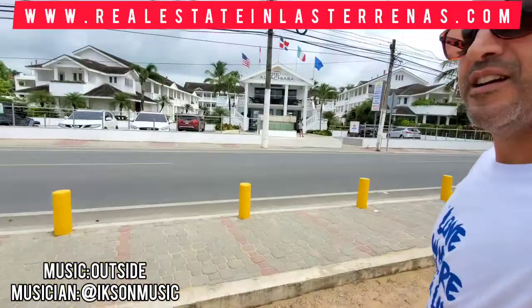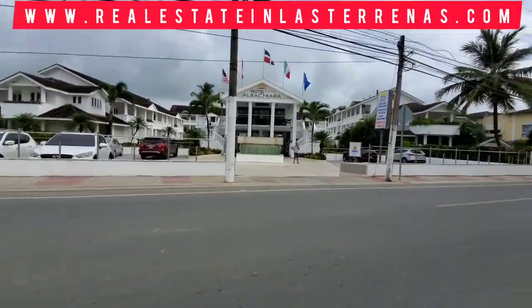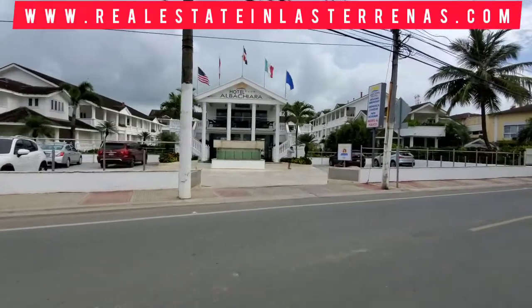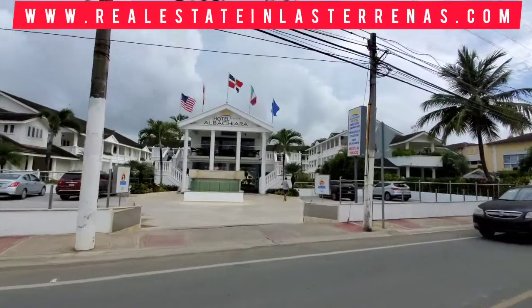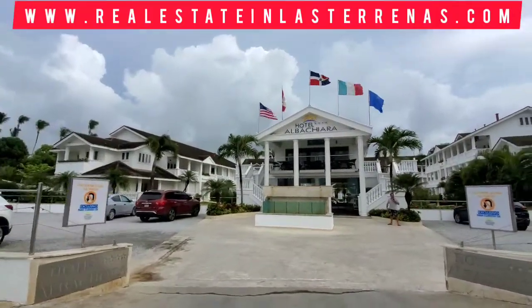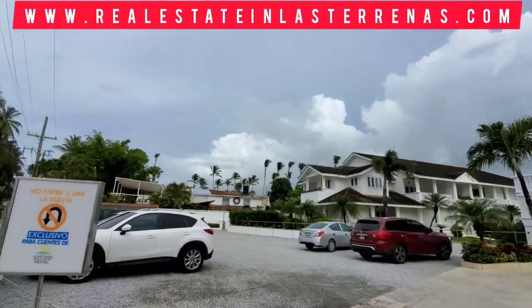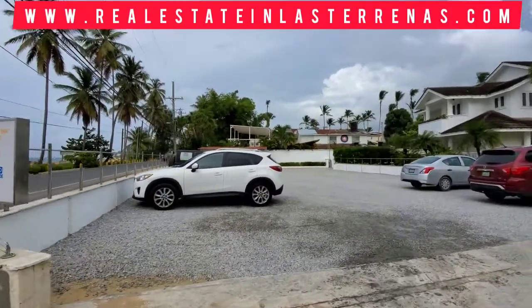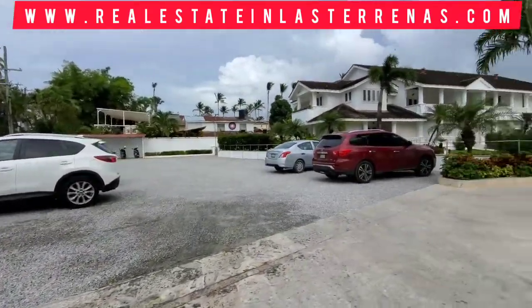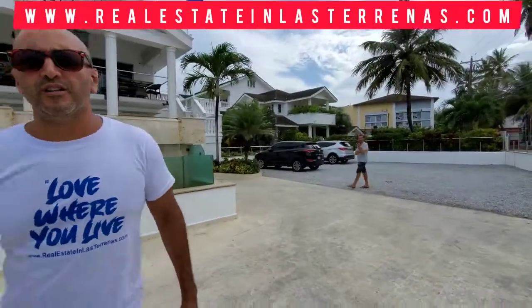Short steps away from the ocean, literally about 15 steps, and you are at this beautiful hotel residences. As you enter this property, they've got a large parking lot, so it's easy for loading and unloading, as you can see. And they've got this beautiful waterfall feature that's set up right here.